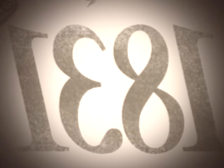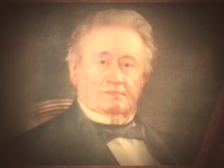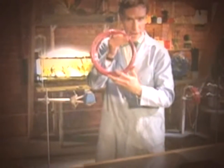So where does electricity come from, anyway? Well, in 1831, 2 scientists figured out how to make electricity. It was Michael Faraday, working in Britain, and Joseph Henry, working in the United States. And about the same time, they both did an experiment, something like this. Michael Faraday took a coil of wire, and he moved it over a magnet. And when he did, electricity started to flow in this coil. The electricity went down over here to another coil and made a compass needle move.